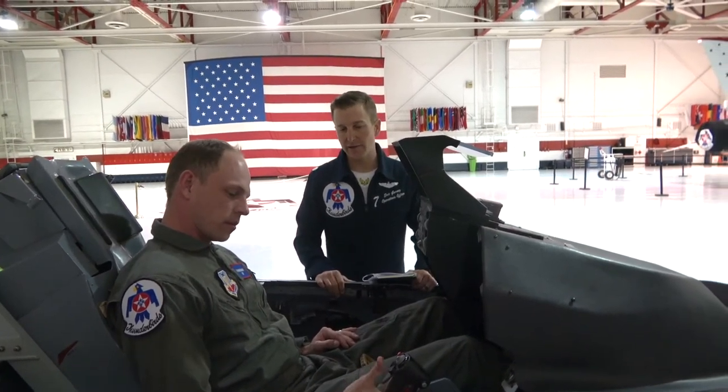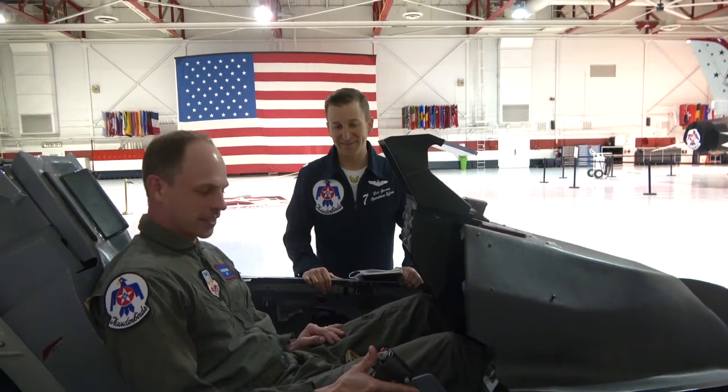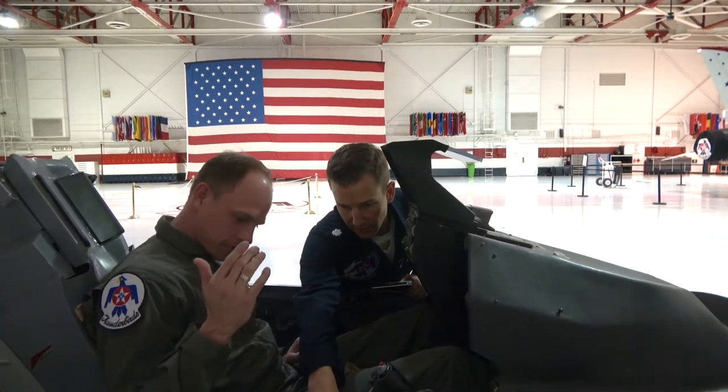Again, you don't have to worry about any of that. When you typically fly, do you fly with good trigger discipline? Yeah, pretty much. Yep, okay. And then the switch located outboard on the right-hand side.